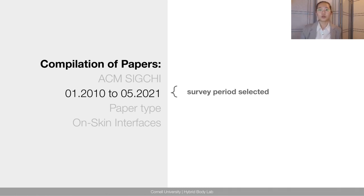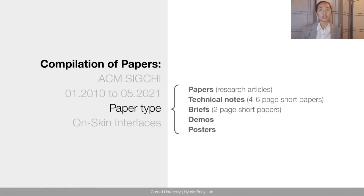This was an appropriate window of time to analyze as it encompasses significant events such as the debut of Google Glass and the Fitbit, as well as their effects on the trends. These are the specific paper types selected. Workshop proposals and position papers were excluded due to there being only one non-archival relevant workshop and the position papers having evolved into full papers.